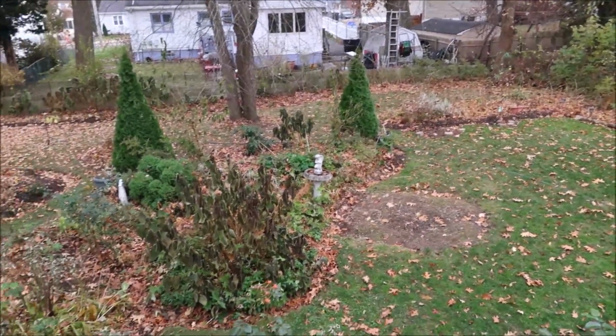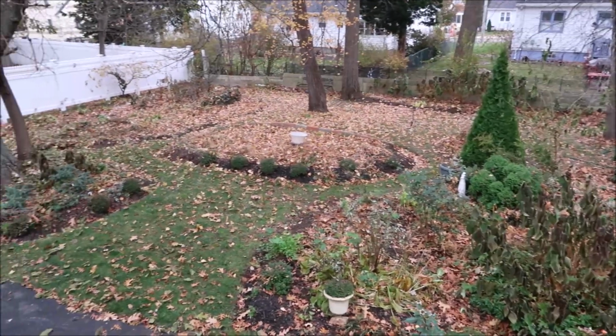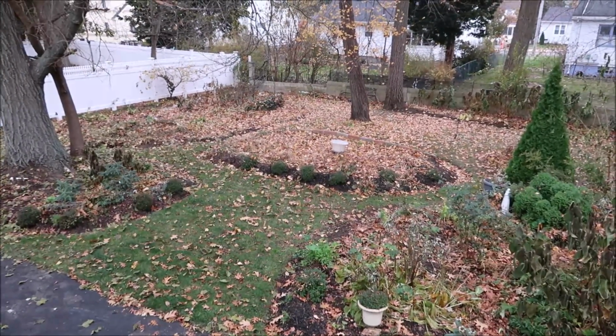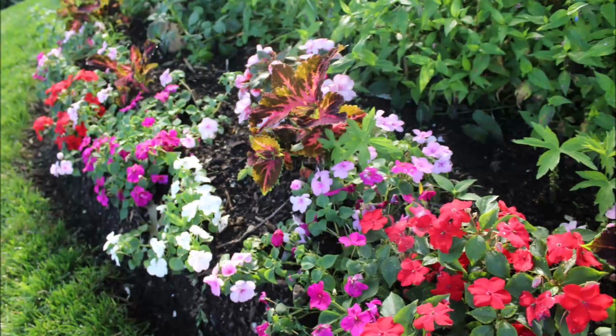So I'm excited about what was, and I'm excited about what will be as well. Let's be thankful for my urban cottage garden.